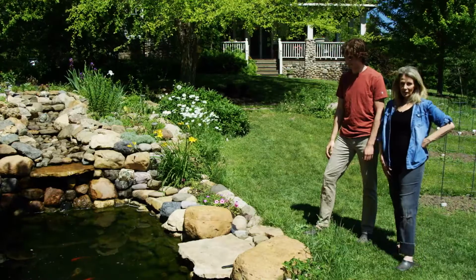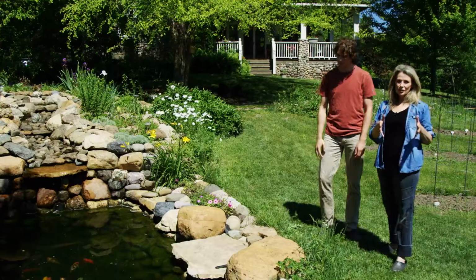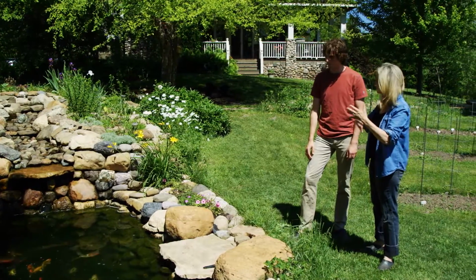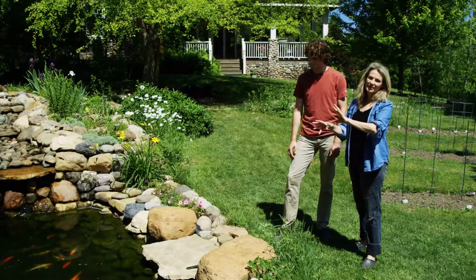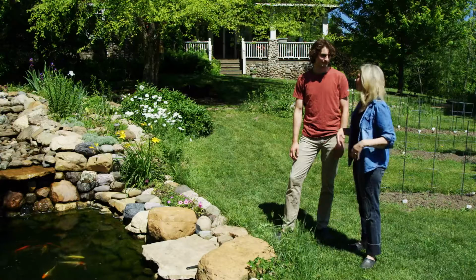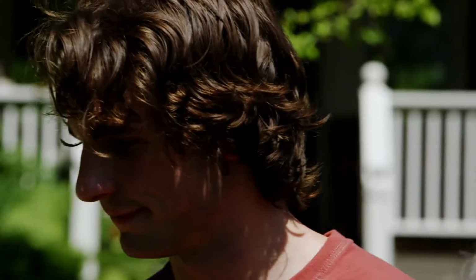So if you're going to make a koi pond, you need to make sure you do your research first because it takes a lot of prep. But once you get the system set, it's something wonderful to enjoy. I sit out here with my coffee in the morning and look at the fish, and it's just really relaxing. Thanks to Ted and his dad.